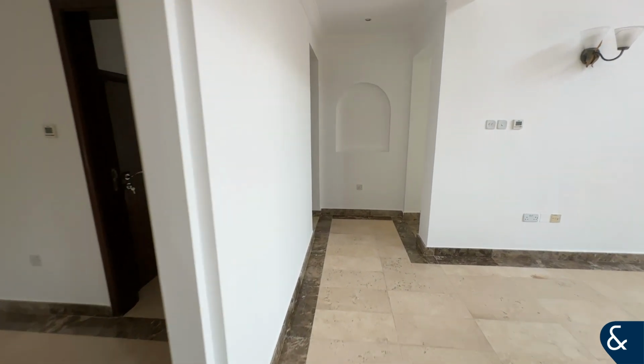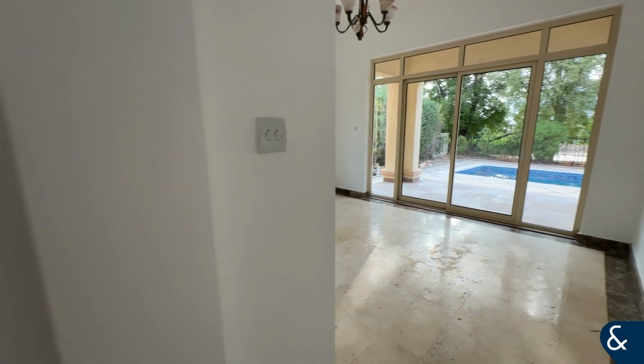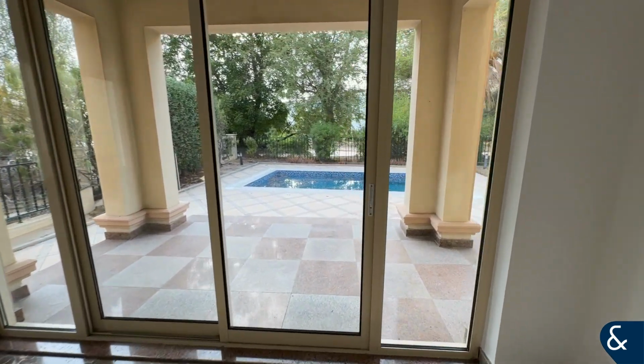Moving through the foyer, we walk into the living room, the dining area. Wonderful views of the garden and the pool.